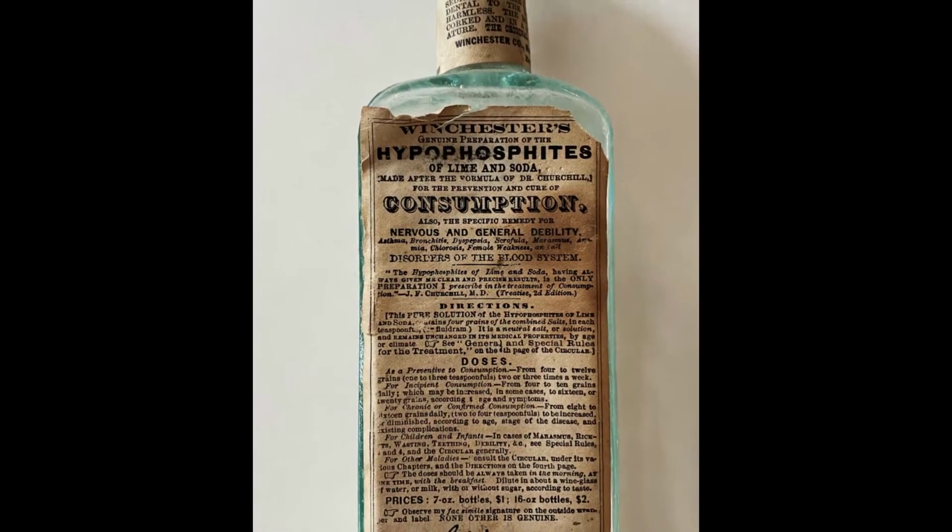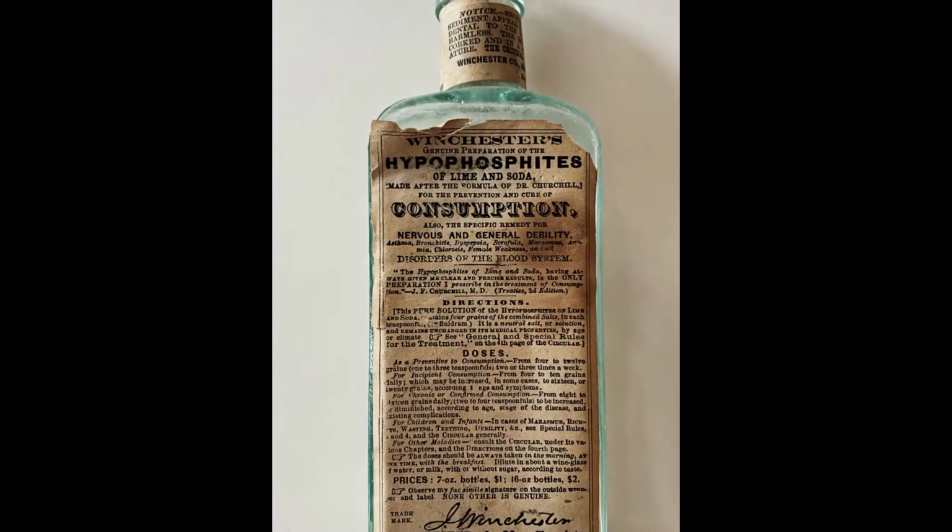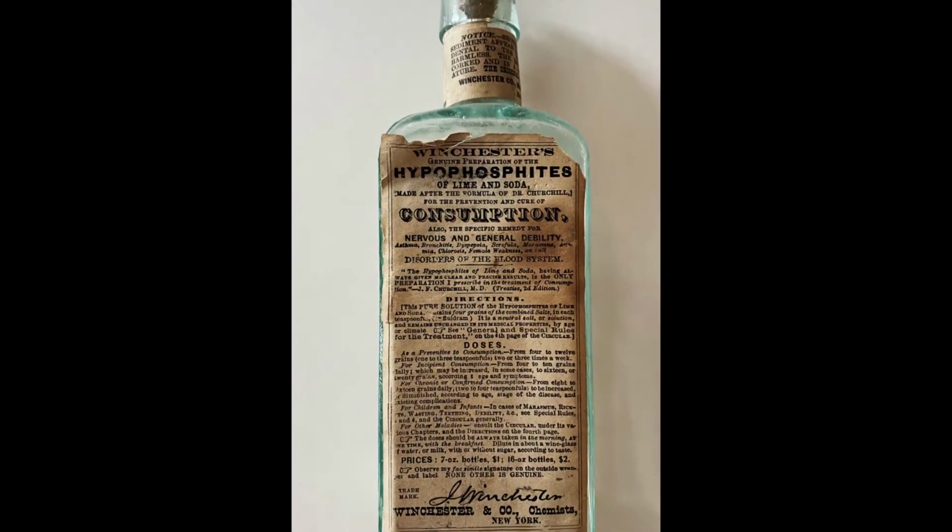This bottle offers us a unique glimpse into mid-19th century medicine, and we are so lucky to have it in our collections.